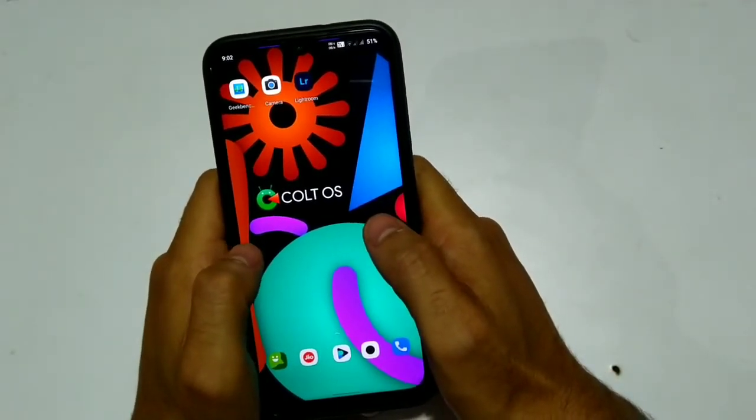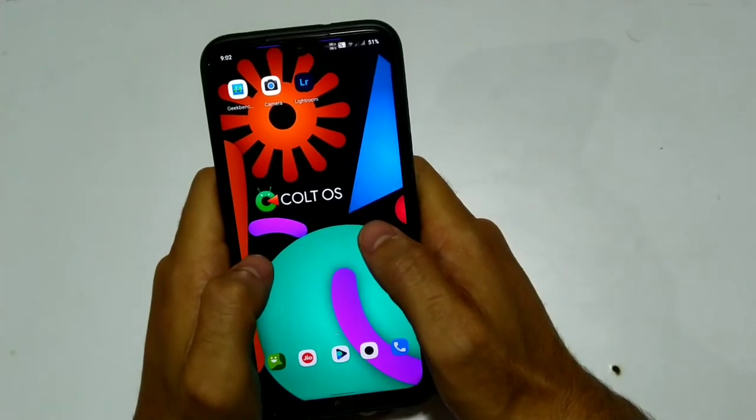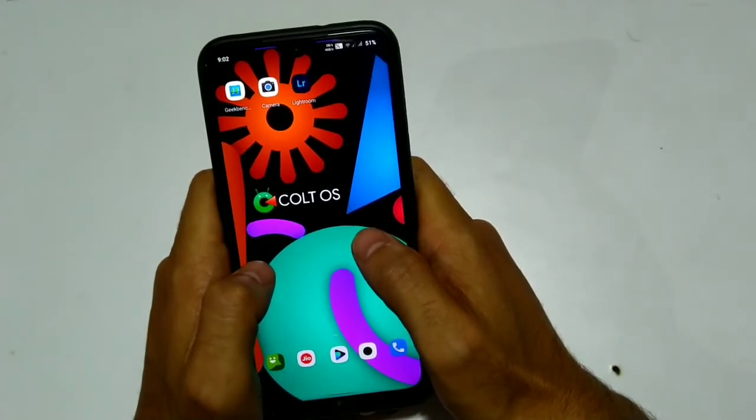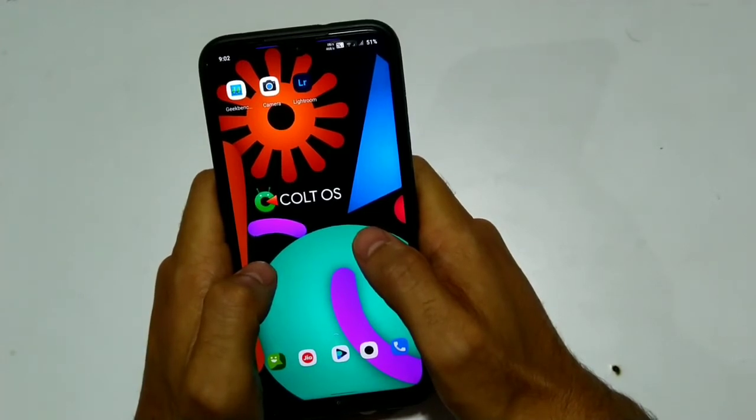As you can see, the wallpaper of Colt OS. We got a new update of Colt OS for Redmi Note 8 after a long time, so I think I should make a video of this ROM. In this video I will show you how is the performance of this build and what is the battery backup of this build, and should you flash this build on Redmi Note 8 or not.